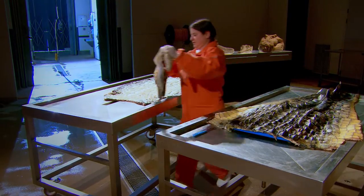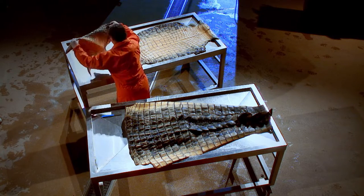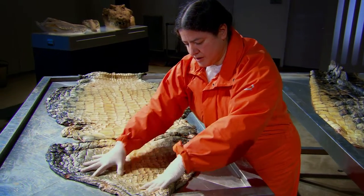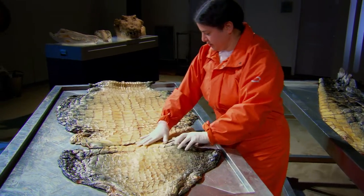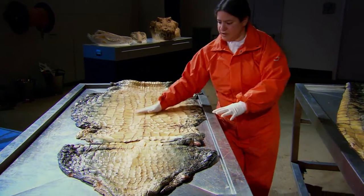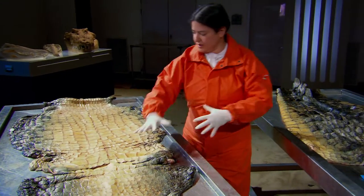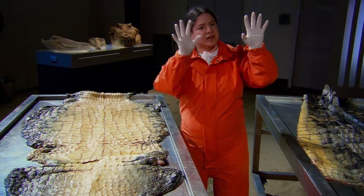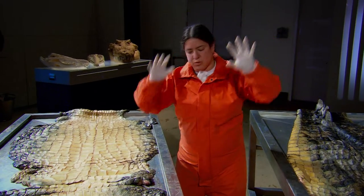This gladiator's defense lies in its skin. This is the skin from the bottom of the head under the jaw, continuing through the belly region all the way down to where the tail would begin. We're looking at the belly surface of this animal, and you notice that it's a very light color. This allows the animal to be countershaded, so prey below this crocodile looking up at it might not see it against the light color of the sky shining through the water.